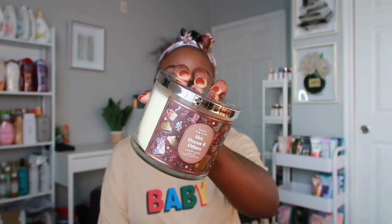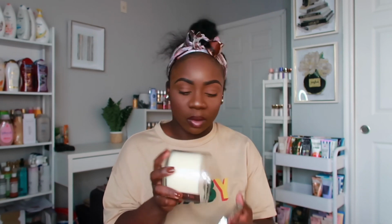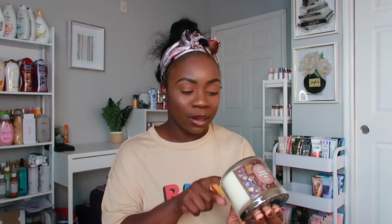The next one I got here is one of my fall favorites, which is hot cocoa and cream. It smells like a cup of hot cocoa with milk in it. The chocolate note in this smells so good, y'all. When I tell y'all this thing smells like hot cocoa, it smells so good. This one has notes of decadent milk chocolate, fresh steamed milk, and mini marshmallows. And if you're the person that likes to put marshmallow on top of your hot cocoa when you make a cup of hot cocoa, this is what you get. It just smells so good, y'all.